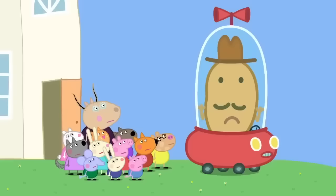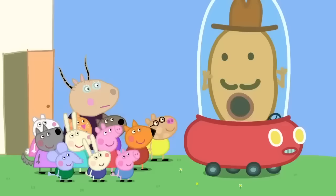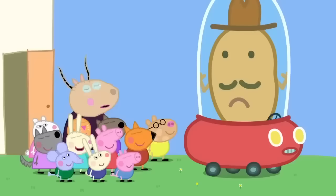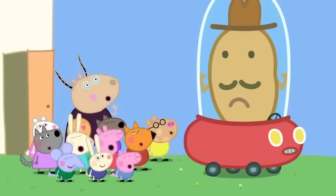Let me out! What shall we do? Help! Call for Super Potato! Let me out! Super Potato! I think he might be too busy to come. No, really, I do not think that will work this time. No, Madam Gazelle, you just need to shout out with us. Okay. Help us, Super Potato! There, it didn't work. Now I think we... What's that in the sky?